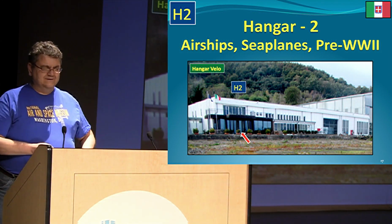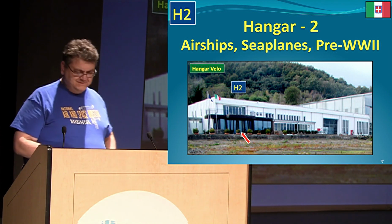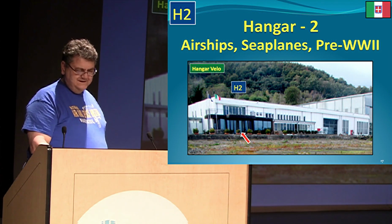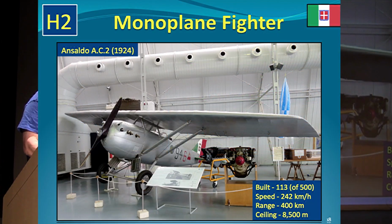Now we're moving on to Hangar 2. We have airships, seaplanes, pre-World War II. The entrance is also in Hangar 2. Now we're getting into a monoplane. The Italians built 113 of these monoplanes. Quite sleek looking. And it was probably aluminum on the outside, I would guess.